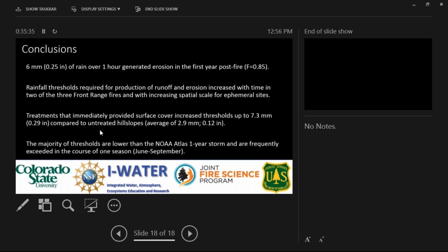And then these thresholds for post-fire runoff and erosion are exceeded multiple times throughout the course of a season. So if a fire does occur, anticipate runoff and erosion occurring. Even if you have mulch treatments, runoff and erosion was still occurring.